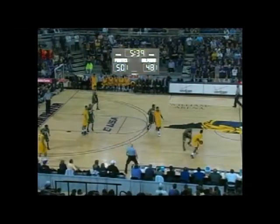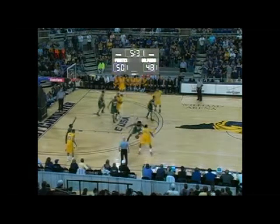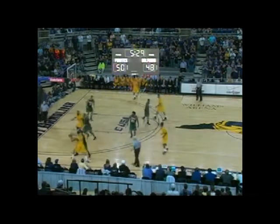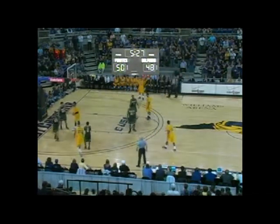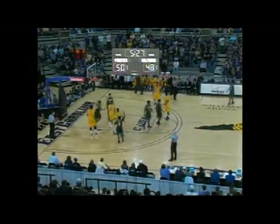Yes. 5:40 to play. Pirates with the ball. East Carolina by 2. Here's Gaines with it up top. 50-48. Pirates have battled back. They were down 8 points. With the ball on the left side. Corbin keeps the dribble alive. Gets it in the corner to Abrams. Abrams with the ball. Trying to get it down low to Darius Morrow. And it's knocked out of bounds by Hardy. Pirates will inbound.